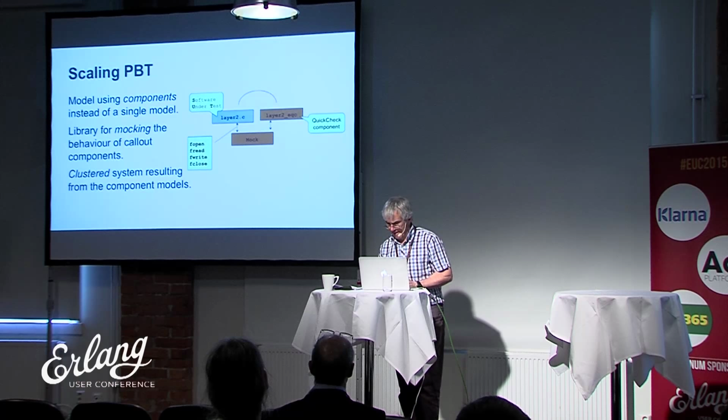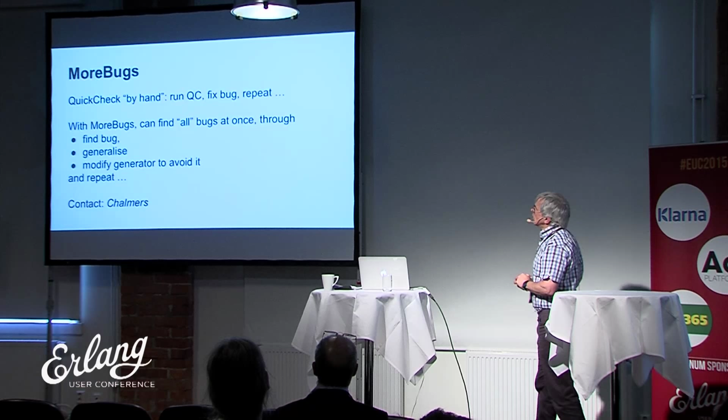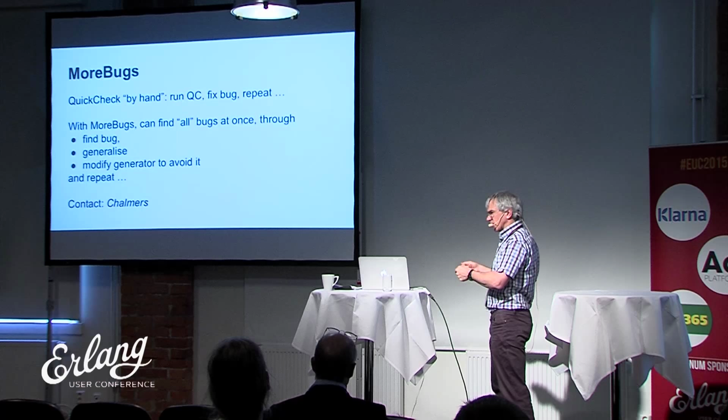As part of the scaling, we've developed a neat tool called More Bugs. QuickCheck is great. It's great in the small scale. If you run it, you find a bug, you've got a counterexample. It'll even give you about the smallest counterexample. So what do you go do? Well, you fix the bug, and then you test again.